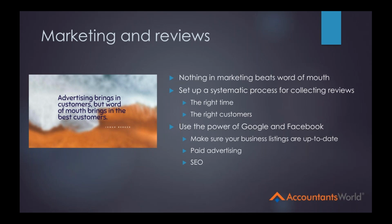Then make sure you use the power of Google and Facebook. The vast majority of people who are looking for you are going to see you or look for you either on Google or Facebook or both, even if they're coming in from word of mouth. You want to make sure that your business listings are up to date on both of those. If you haven't claimed your business listings, make sure to do that as well. You can, of course, Google how to claim your business listing on Google.